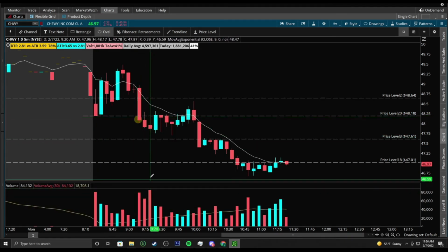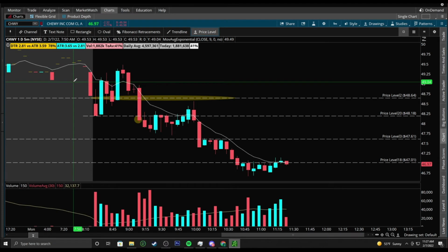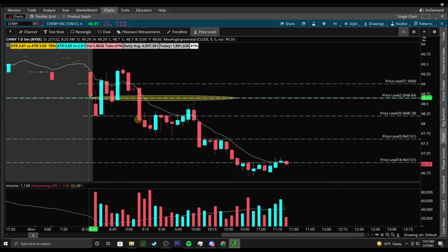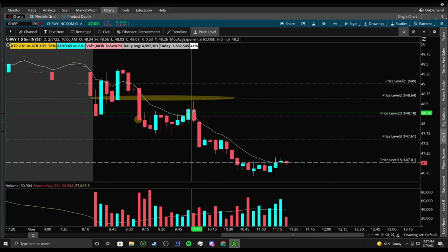You get accumulation going down, so not much movement to the downside there, and then price picks back up. Look where price doesn't get back up and hold above though: the initial break above. So the original stop loss was about 49, right? If you were to break below this and then take that trade, this was your stop loss. So now that you've taken a trade below this level, what's your new stop loss? 48.65.